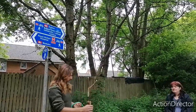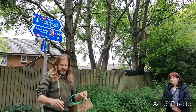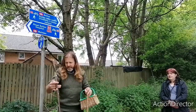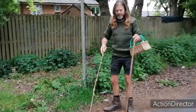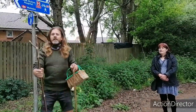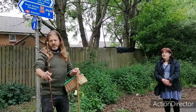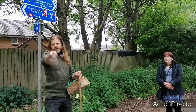So I brought a bit of equipment with me. I brought a basket for collecting the things that we find, and I brought a couple of foraging staffs. This is mine. Really handy thing because I can turn leaves over and have a look at them without having to bend down and pick them up. I can reach up into trees and grab things. But it doubles up at the moment in this time of crisis as a social distancing staff.